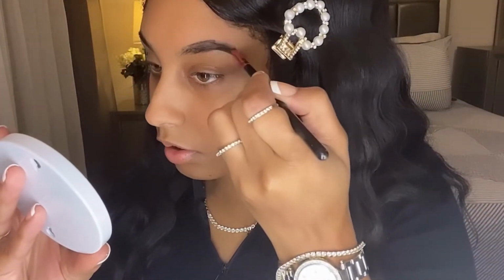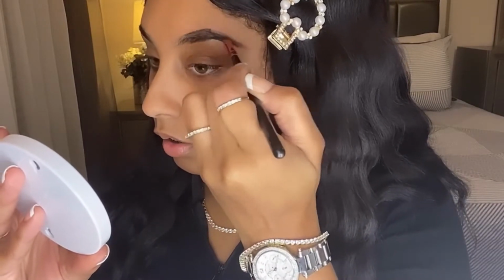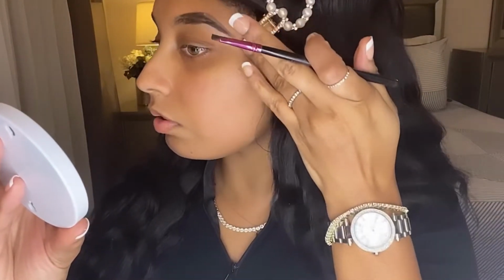So like I said, we're just gonna outline the outside, and it's easy to use as well. Outside of our brows, okay? And don't worry, we'll go ahead and fix that.